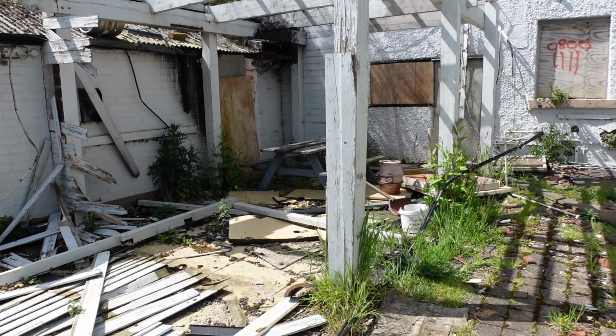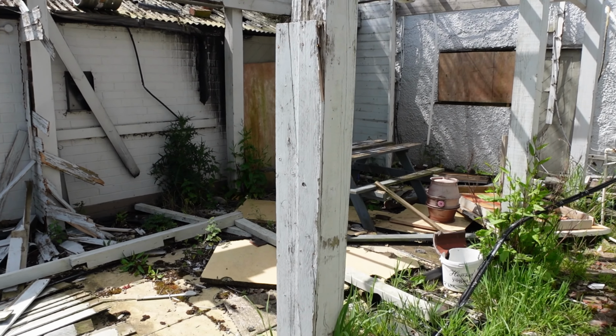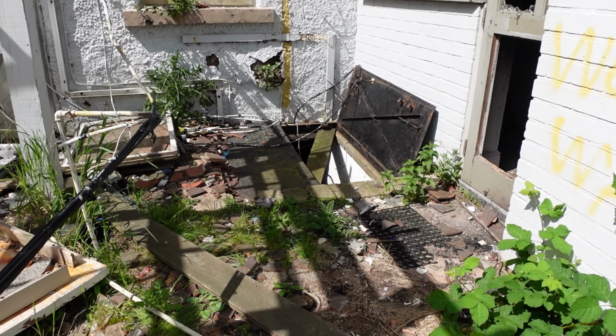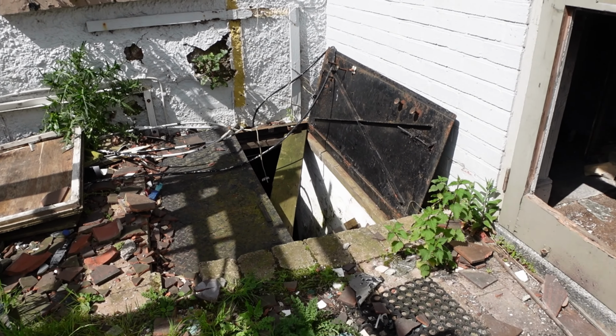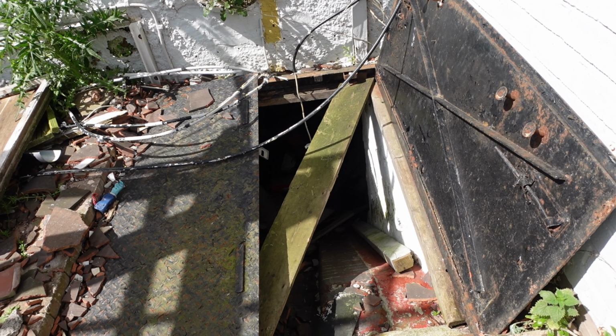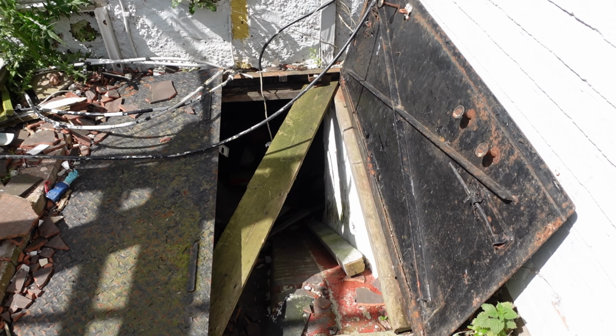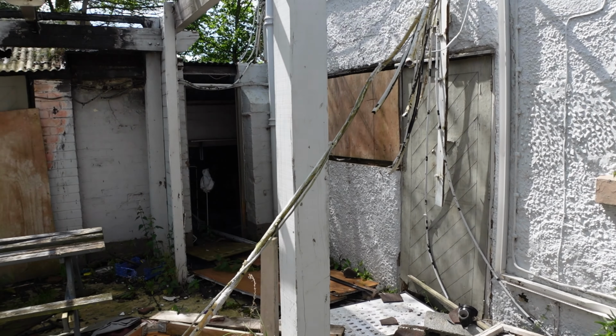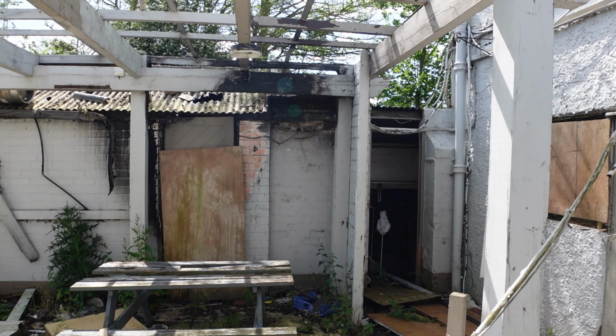A bit of a little beer garden here. Perhaps it was the smoking area. There's the entrance down into the cellar. Got like a little outbuilding there. Go and have a look.